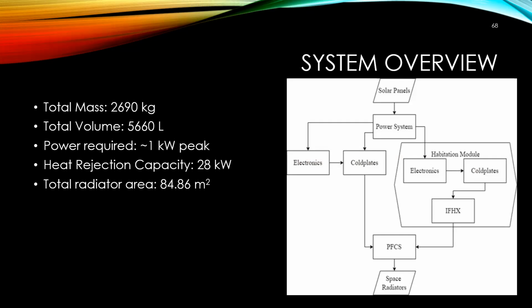And an overview of the system, it has a total mass of 2,690 kilograms, a total volume of 5,660 liters, a power requirement of around 1 kilowatt peak, heat rejection capacity of 28 kilowatts, and a total radiator area of 84.86 meters squared.